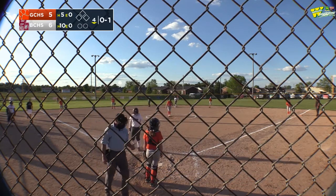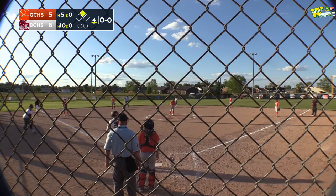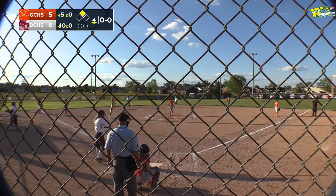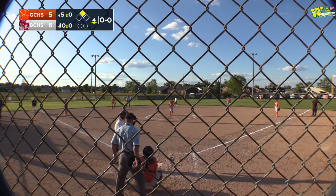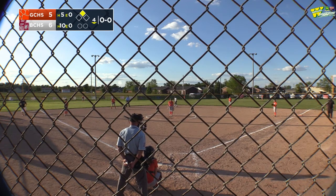So, I believe Morgan Tabor now up to bat. You class that as a double, wouldn't you? Yeah, I would. Or at least not an error. I think it's coming too fast. Yeah, I wouldn't call that an error. She had a pretty good attempt on it, but almost caught it. It's quite the shot down the line.